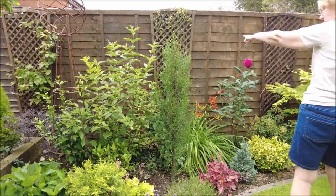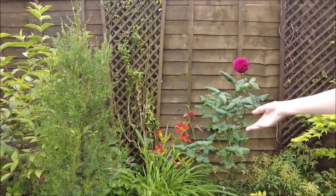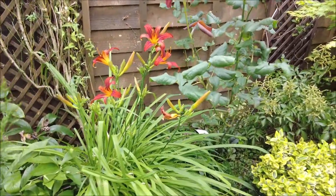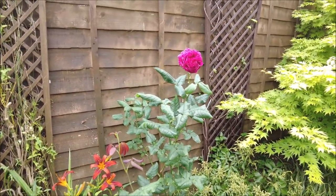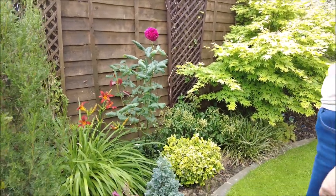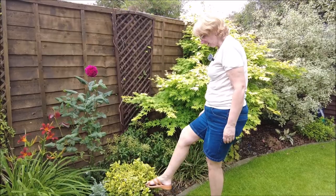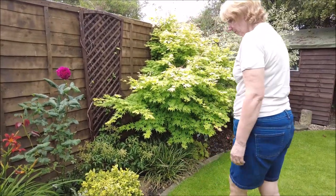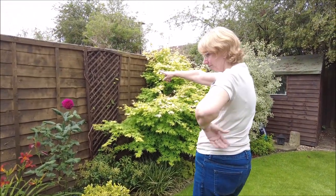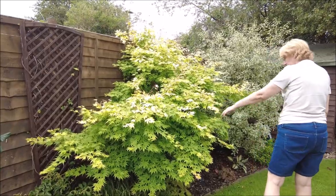Everything's doing all right. I've hacked back the jasmine because that had finished. This is new, not new to the garden, new flowering. Daylilies, beautiful. And look, I have one rose, no more buds. I'm doing something wrong. I mean, it's beautiful and it smells amazing, but yeah. And I had to take one of the astilbes out because you couldn't see the euonymus, I think it is. Yeah, and I've hacked back the honeysuckle as well. This is still going from strength to strength.